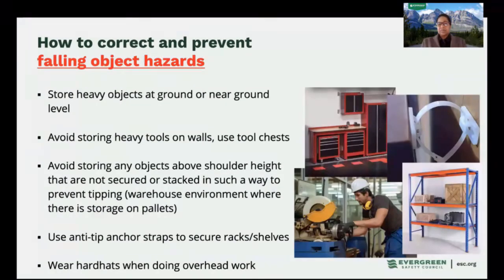And on how to correct and prevent falling object hazards. So you want to store heavy objects at ground or near ground level. Avoid storing heavy tools on walls. You want to use tool chests instead. Avoid storing any objects above shoulder height that are not secured or stacked in such a way to prevent tipping.